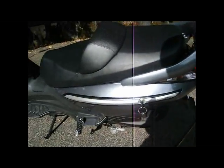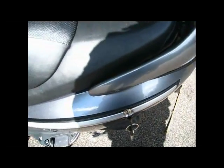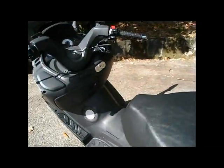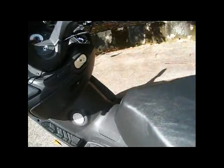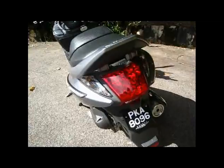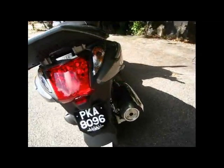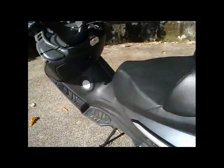Oh yeah, another little gripe I have. You have to take the key out of the ignition and put it in here to open the under the seat compartment. It would have been nice if it was connected to the ignition switch. What else? The back, it's got the LED lights, which are really bright, really nice at night. Big bright turn signals. As far as the engine goes, it's not a 200cc as some of you might think. It's 170 or 171cc.